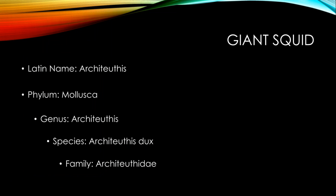Going on to the differences, we're going to start with the giant squid. Here you have the Latin terms for phylum, genus, species, and family. Its Latin name is Architeuthis, in the phylum that you already know, Mollusca. The genus is Architeuthis, its species is Architeuthis dux, and the family is Architeuthidae.